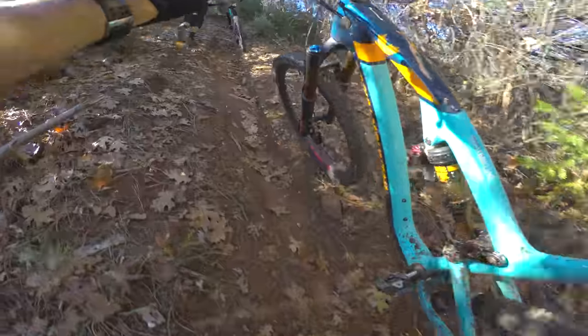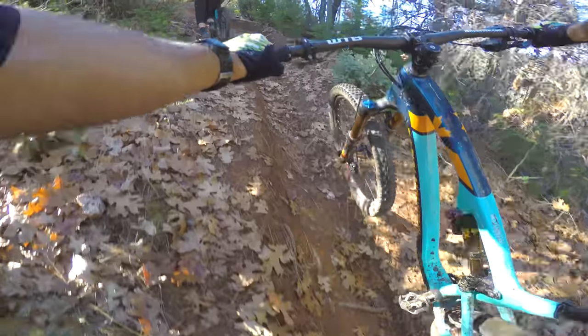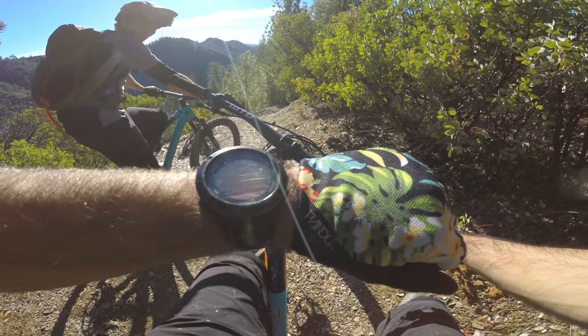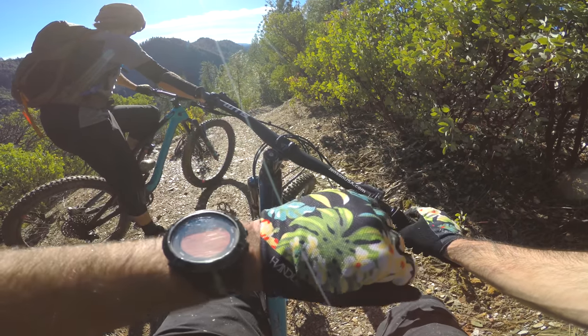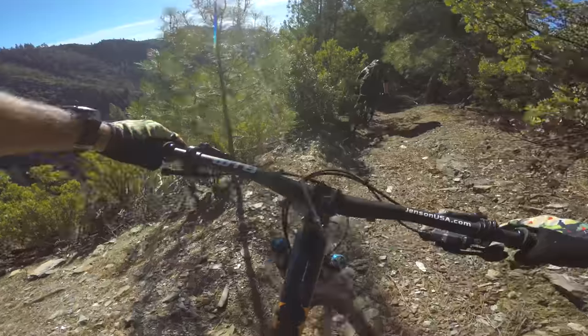Not making it up that. No, it looks like it's flat for a sec and then just drops off the face of the earth right here. Tight. Like, we're about to cash in on a bunch of descending.